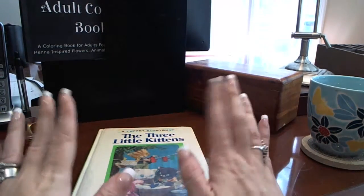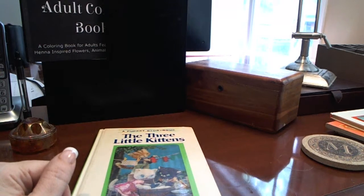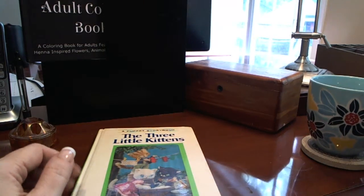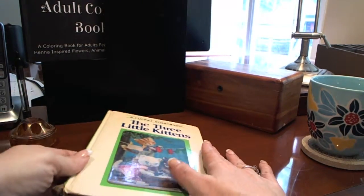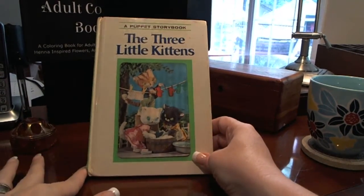which was to take a look at the three little kittens and have another sip of coffee. Okay. And this light might actually really help us this time.